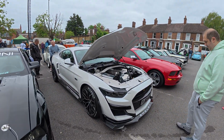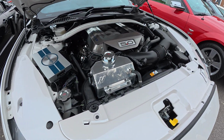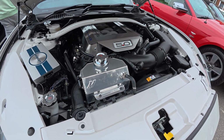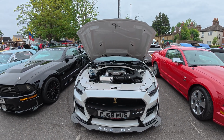Another 5.0, and someone's thoughtfully left the engine open, so let's have a look. That looks nice. Your racing scenes are here. Oh yes, hi, there's one down there. Hi, can you just look so I can tell Dad you're here?